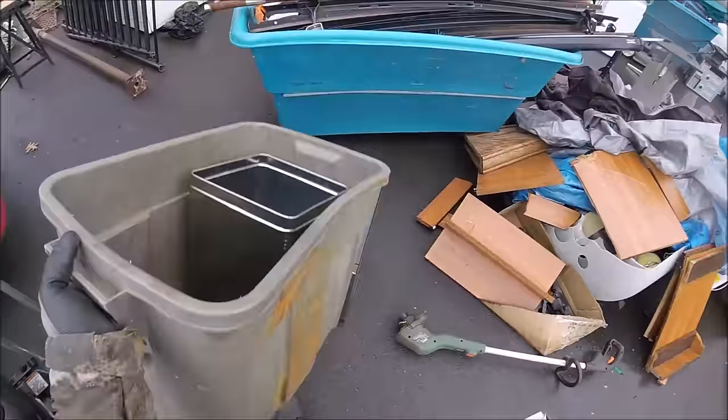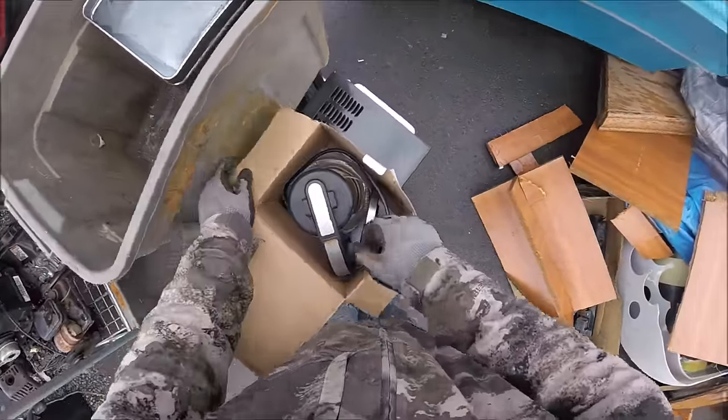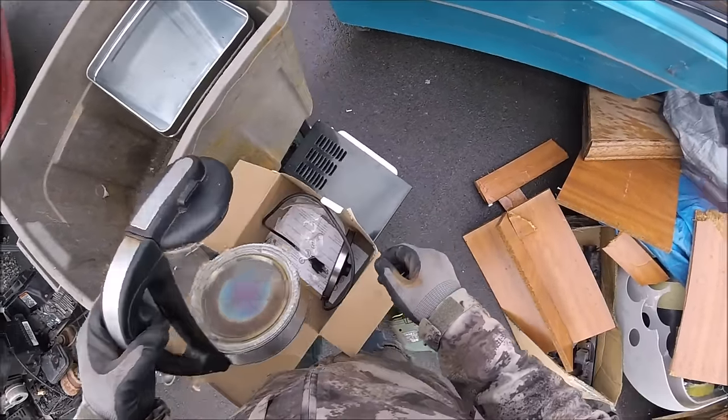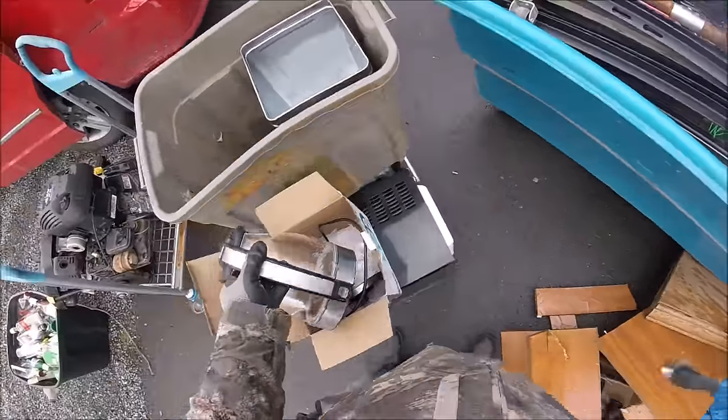This one's really breakable, those things. I don't think they'd be that breakable. That, I don't think it was broken. Well, I never shook the box, so it could have been broken. Hard to say.